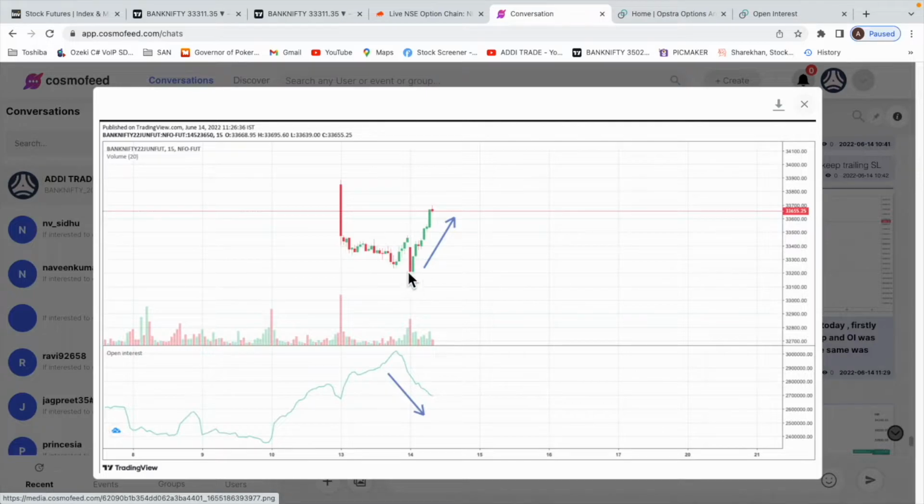One was this, where the price was, this was another pretty convincing one. The price was making a higher high, basically going up, and the Bank Nifty futures open interest was going down. What does that indicate? When the price is going up and the open interest is going down, that indicates short covering, where a lot of shorts are exiting. A lot of short positions that were there were exiting.